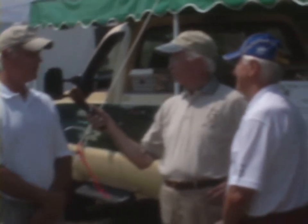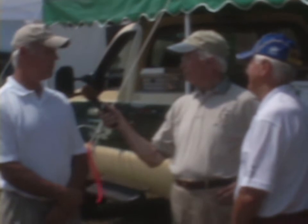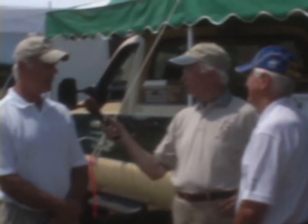Where'd you get the engine? I see it looks like a beautiful Marshall Field green. Yeah, the paint actually is a Model A Ford, and Don Fiore donated the paint for that. But the engine came from Wolcott, Indiana.